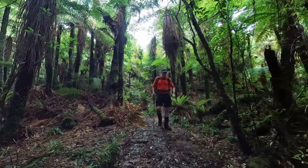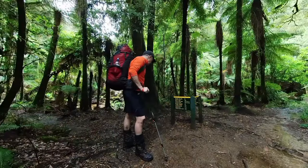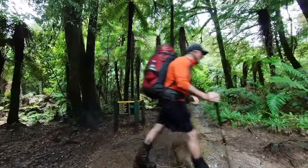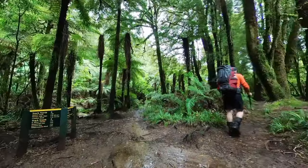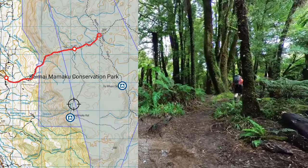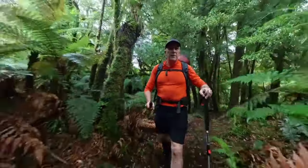So I'm a fraction over 2 hours in from where I parked my car, and I've just reached the intersection with the north-south track, and I am heading south along here. According to the sign, I've got about an hour to go until I get to Te Whare Okioki Hut.